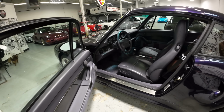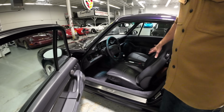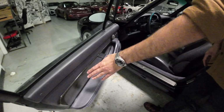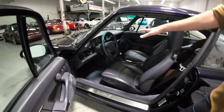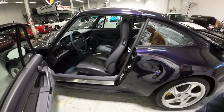as well. So it was kind of like the last hurrah. So they went all out. And this is all standard. Yeah. You could get it with sport seats and some other deviated stitching and whatnot, but for the most part, this is how they came, with the carbon fiber. You could get a carbon fiber steering wheel as well, but this one doesn't have that. But with the carbon fiber dash, all that stuff was included in the Turbo S package.